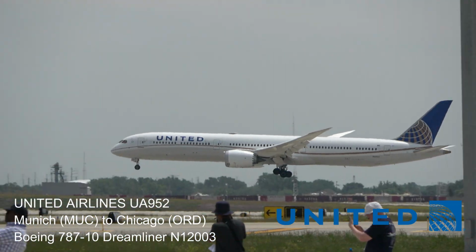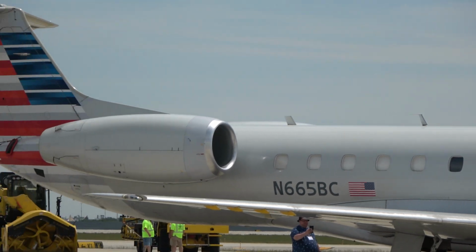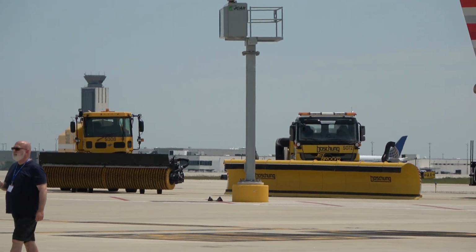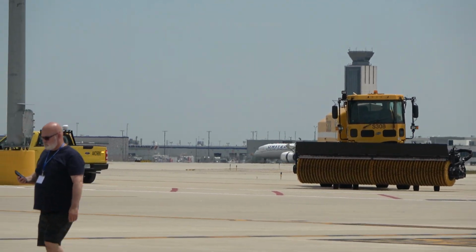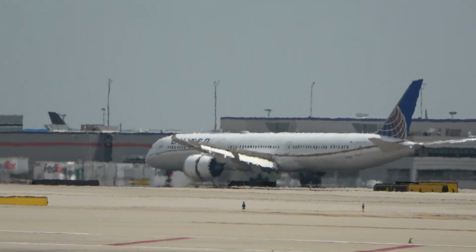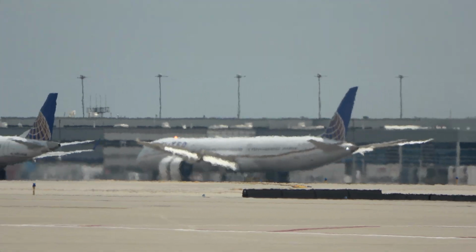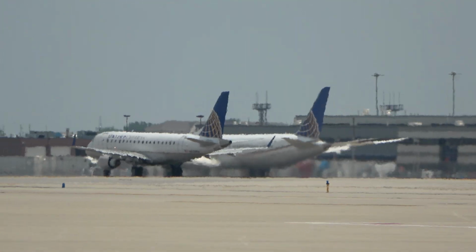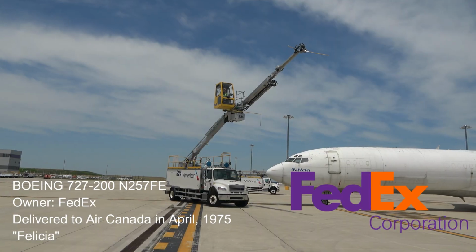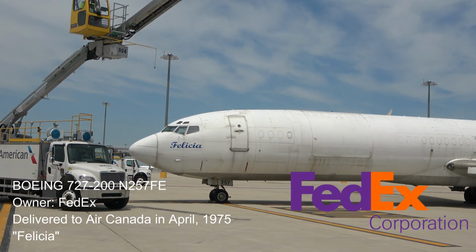United 952 inbound from Munich. This is the stretch limo edition, the 787-10, touching down here at Chicago O'Hare. Kind of getting blocked a little bit by some of the de-icing equipment. A mock de-icing of the 727 parked over here.